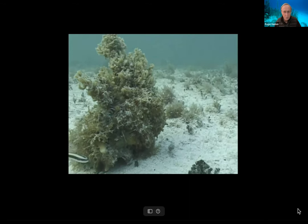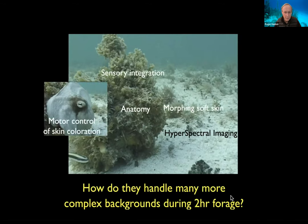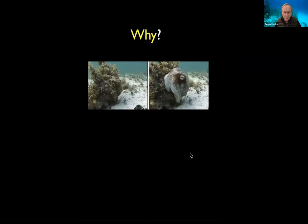So all of this is controlled by the brain, which is a very large brain, I'll point out soon. And so it's really quite a dramatic, impressive thing that these animals are doing. So the before and after is pretty dramatic. So we study many aspects of this. We're looking at the morphing of the skin. We're looking at the anatomy of the animal's skin. We look at the sensory integration because this is driven by visual. The animals are looking in the background, making a decision of which camouflage pattern to put on. So it's quite a marvelous and very efficient and very speedy system.